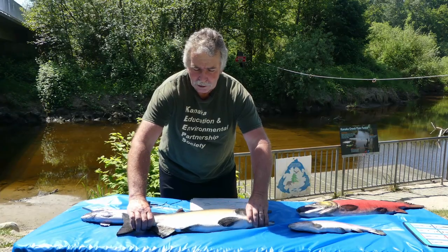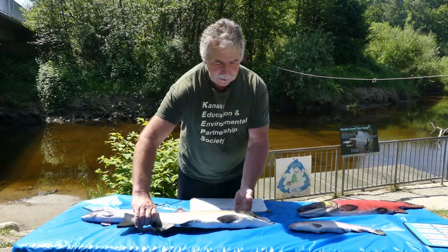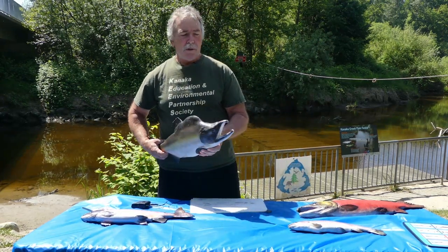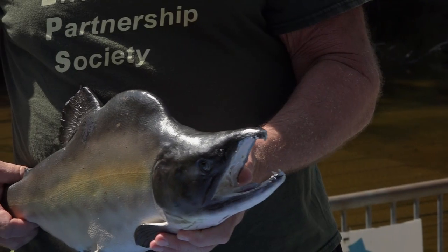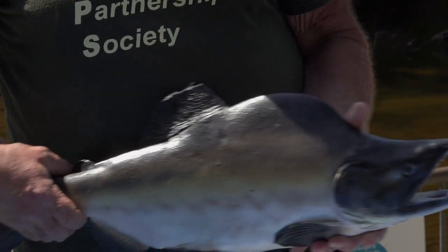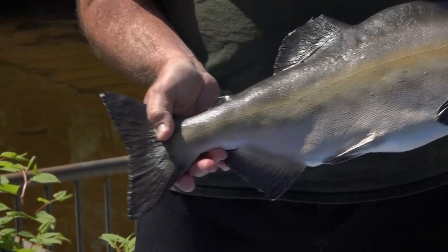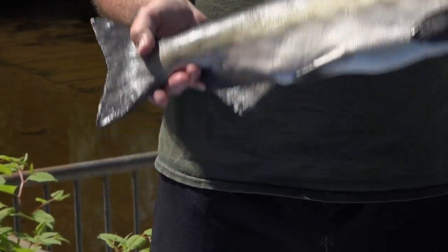Of course, the male has this huge hump that he gets in fresh water for chasing the other guys away from his girlfriend. The big nose, the hooked jaw, the teeth, same thing. He won't have these teeth in the ocean. Pinks tend to be more like a plankton feeder when they're out in the ocean. Lots of spots on the tail, whether they're silver bright in the ocean without the hump, or in this case on the spawning ground here. And this is about as big as they go.